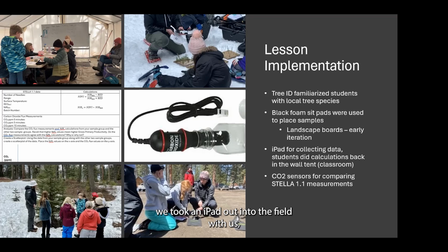We took an iPad out into the field with us. One of the difficult things about this piece of technology in the field was that the data is stored on the SD card, and we don't typically have access to laptops or screens or anything like that. So we had an iPad where Tyler and I were able to download Microsoft Excel, and we used an SD card reader with the iPad to take the information we needed off the Stella. That was a nice mobile solution for how to get that data in the field.